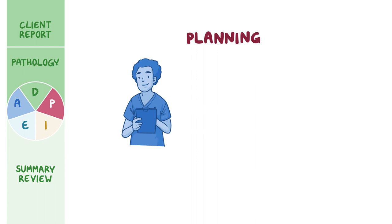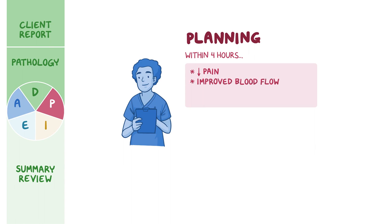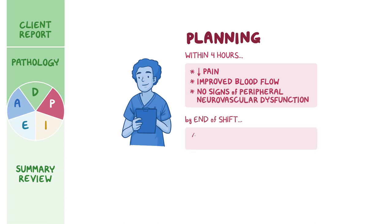With these diagnoses in mind, you are ready to create a care plan to guide Mr. Lee's care. Within 4 hours, Mr. Lee will report decreased pain from his current level of 10 out of 10, have improved blood flow to his right lower extremity, and show no further signs of peripheral neurovascular dysfunction. By the end of your shift, Mr. Lee will verbalize understanding of his diagnosis of compartment syndrome and his treatment plan.